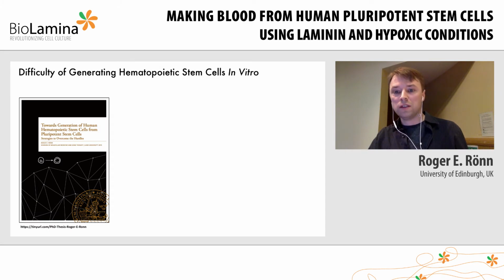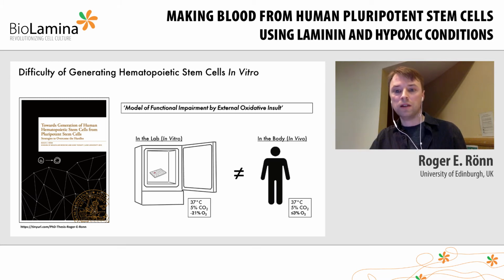In my PhD thesis, I postulated a theory called the model of functional impairment by external oxidative insult. In a nutshell, I proposed that successful generation of HSCs will be fundamentally incompatible with the standardized ways of cell culture that we are currently using in research, and that the key reason why HSCs cannot be generated is due to that they suffer from too much oxidative damage that result from their exposure to atmospheric levels of oxygen that we have when we perform experiments in the lab.